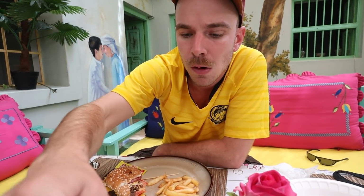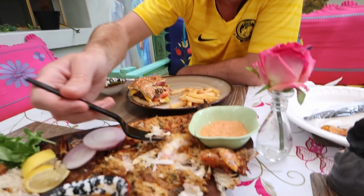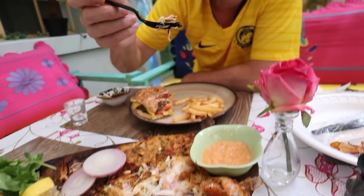The food is amazing, but I think even if the food were bad, it would be worth it to come here just because of the decor of this restaurant. The vibe, yeah, the vibe is off the charts. It's so great here. You're struggling, Steve. Always, I'm the worst eating fish. Full of bones. There's a bone there.